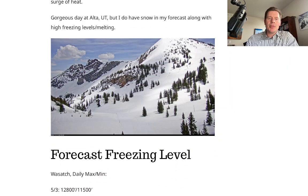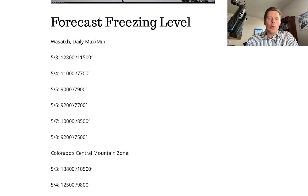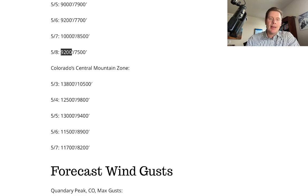Forecast freezing levels, the daily max and min in the Wasatch, I go all the way out to 5/8. And you can see leading into these fronts, pretty high snow levels. Even the mins in the morning are like 7,700, 7,900, in the afternoons most we can get it to drop is 9,000. So 10,000 in the afternoon on 5/7, 5/8's 9,200. So we're talking pretty high. Colorado Central Mountain Zones, they're all high. Look at that, 12.5, 13, 11.5, 11.7.